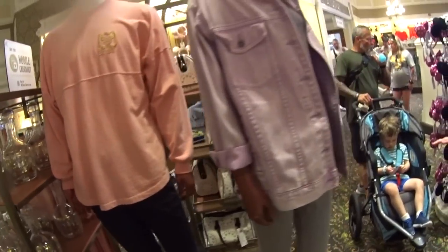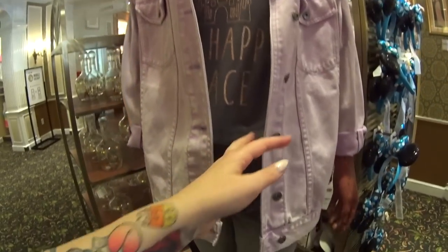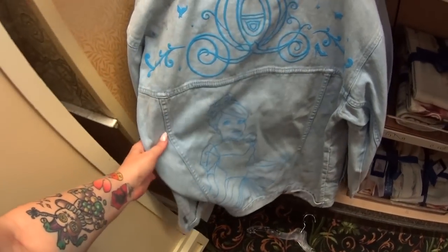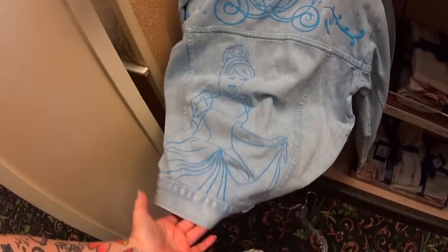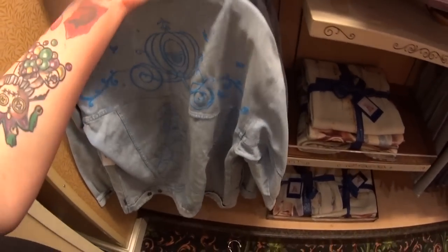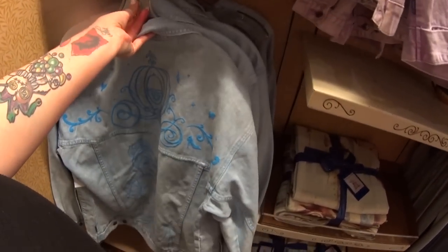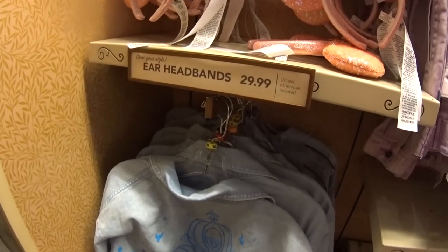Oh my goodness. This is a cool jacket. That reminds me of something that I would have worn in the 90s. I have different ones. Oh, I love the color. It's so vintage, like retro. So they have Cinderella with her carriage. The front is not marked. It is Disney Parks. I wish this jacket was $29.99.